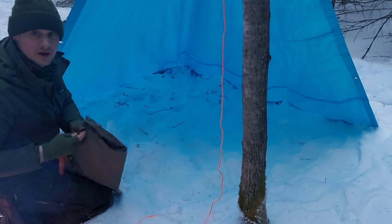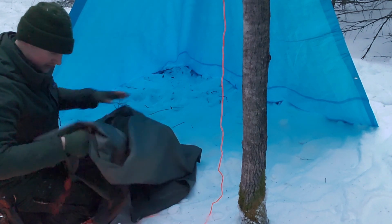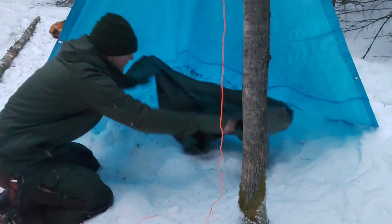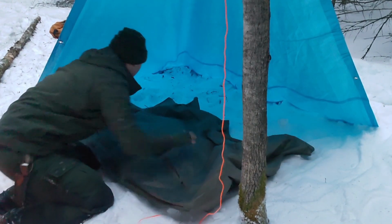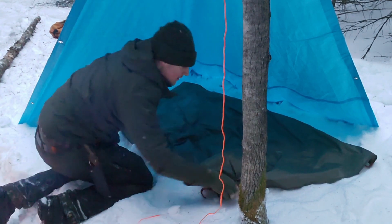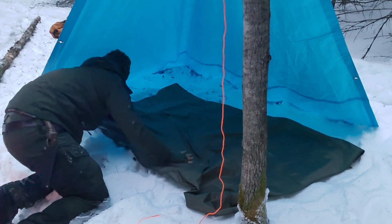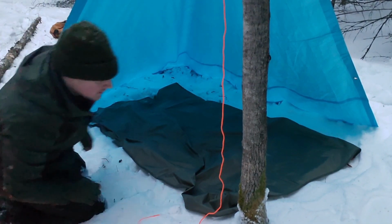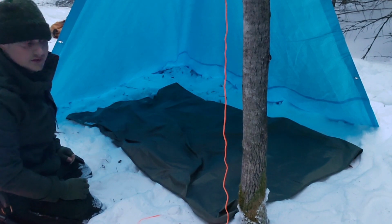Alright guys, let's set the bed up. Well, we got a little bit of light. You'll be able to see me do it. So I brought my ground sheet for my tent. Two-man tent. Just as a bit of a vapor barrier and keep everything cleaner.